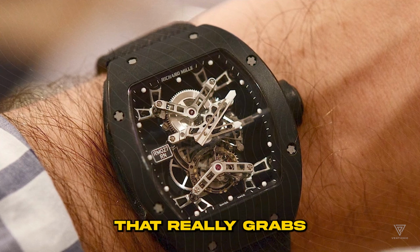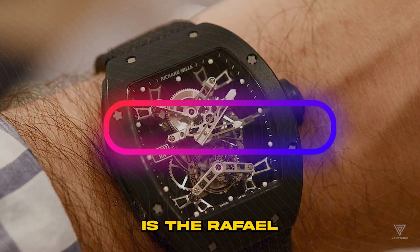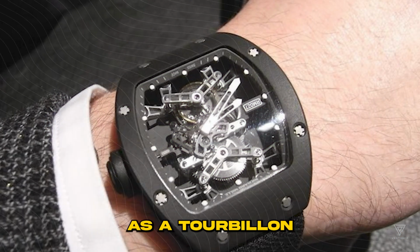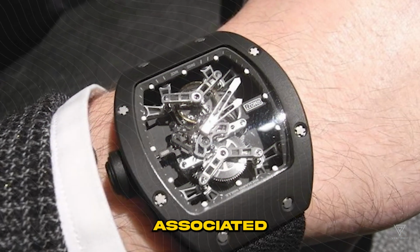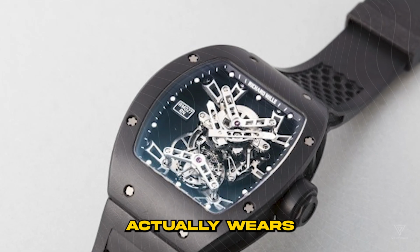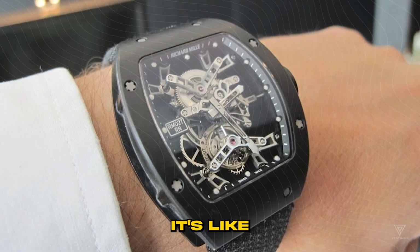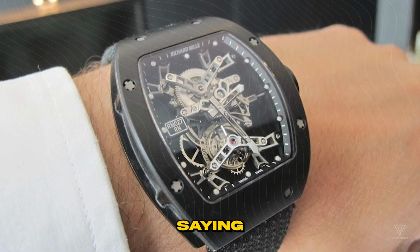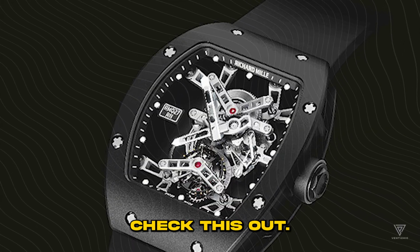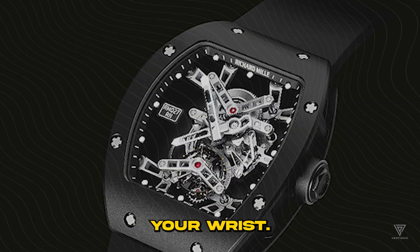One watch that really grabs my attention is the Rafael Nadal RM020. It takes something as delicate and refined as a tourbillon, typically associated with brands like Patek Philippe, and puts it in a watch that he actually wears while playing tennis. It's like a rebellion against the norm, saying, forget precious complications and delicate watches. Check this out, a backhand smash on your wrist.